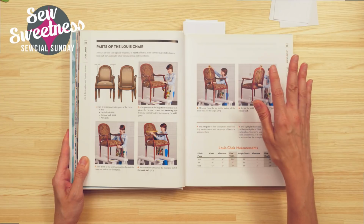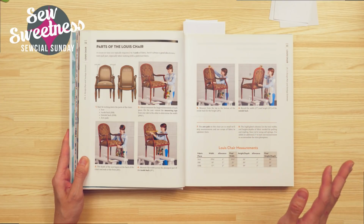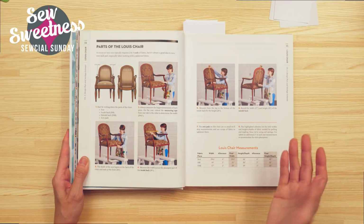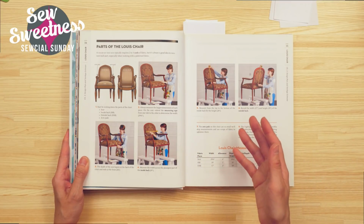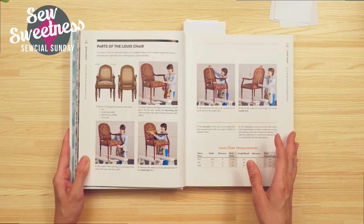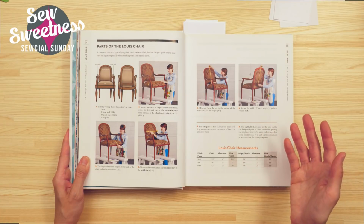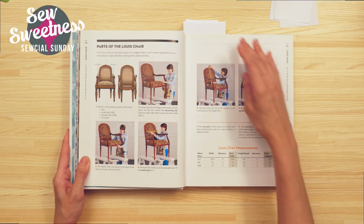Like I said, the book is full of hundreds of step-by-step photos, and this is basically just an example. The book walks you through all sorts of things like measuring the chair, because obviously every chair is going to be different. There's no such thing as pattern pieces in this book, but they do show you how to do proper measurements and also how to estimate fabric yardage if you'll need to be purchasing new fabric for whatever you're upholstering.